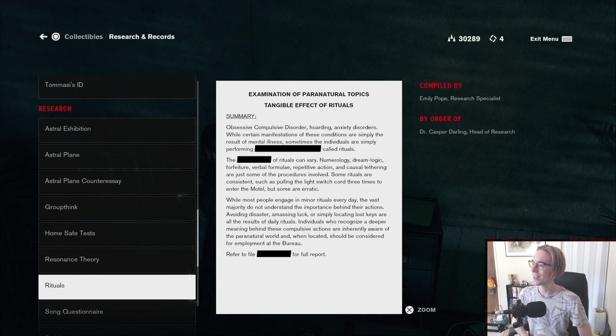Obsessive compulsive disorder, hoarding, anxiety disorders. While certain manifestations of these conditions are simply the result of mental illness, sometimes the individuals are simply performing so-called rituals. The forms of rituals can vary. Numerology, dream logic, forfeiture, verbal formula, repetitive action, and causal tethering are just some of the procedures involved. Some rituals are consistent, such as pulling the light switch cord 3 times to enter the motel, but some are erratic. While most people engage in minor rituals every day, the vast majority do not understand the importance behind their actions. Avoiding disaster, amassing luck, or simply locating lost keys are all the results of daily rituals. Individuals who recognize a deeper meaning behind these compulsive actions are inherently aware of the paranatural world, and, when located, should be considered for employment at the Bureau.